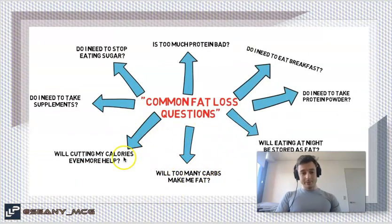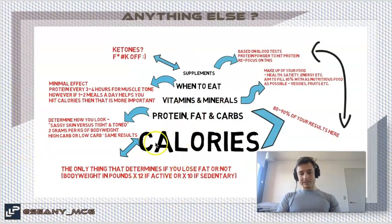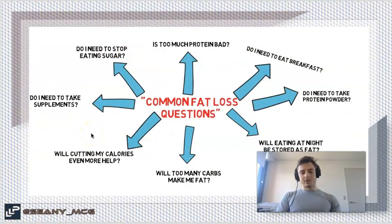Will eating too many carbs make me fat? Let's go back to this. No, it comes down to calories. We can remember our Professor Markov just eating sugary foods. And he still lost all the weight.